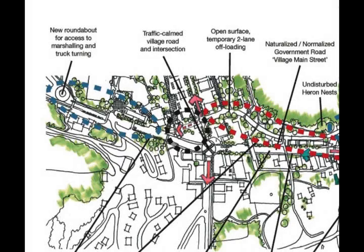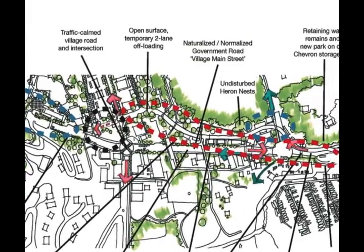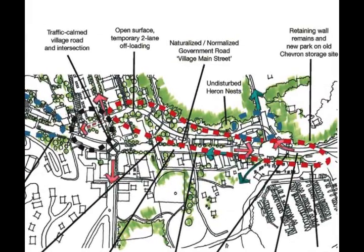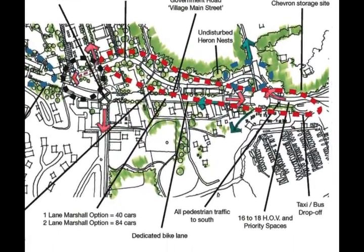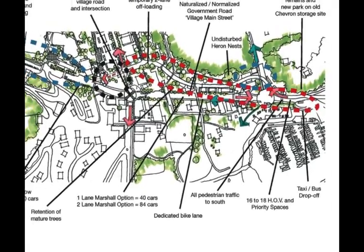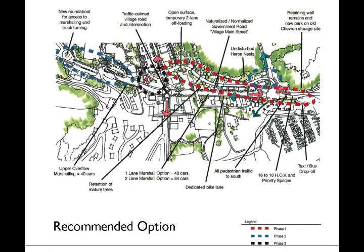This is the scheme that we arrived at. And this will be debated long after this meeting is over, I'm sure. I'll walk you through it very quickly. It's a phased scheme based largely on that acoustics plan. The central concept is to, again, free up the government road to be a pedestrian first environment. But what this plan does is say, okay, let's allow that onloading marshalling to take place somewhat in the cove. Could be 1 lane, could be 2. That's what we're saying here.